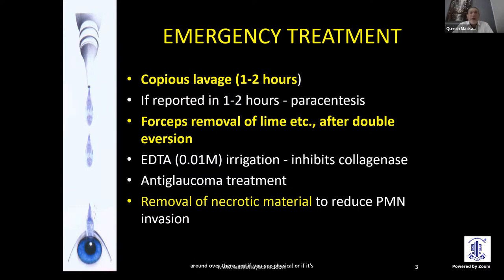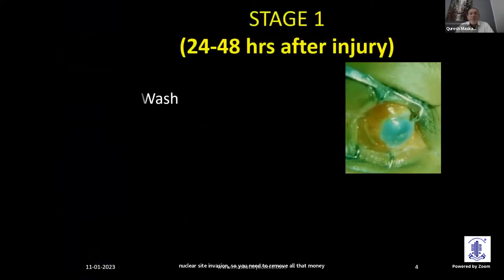You need to double evert and find them and remove them, because we've seen patients coming after 3 months with lime still in the fornix. So you need to remove this. And if there is necrotic dead material, you need to remove that, because the more dead material you have there, the more polymorphonuclear invasion. So you need to remove all dead material. It's not helping in any way.